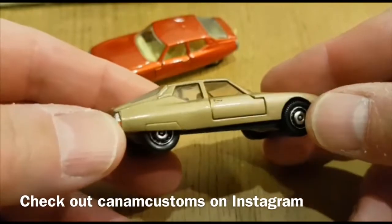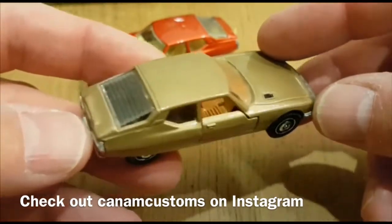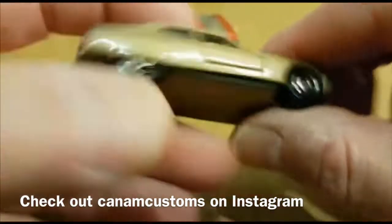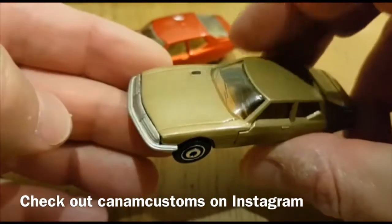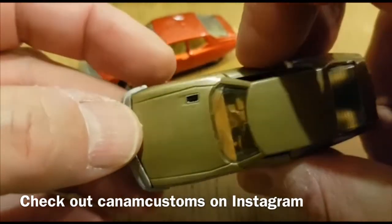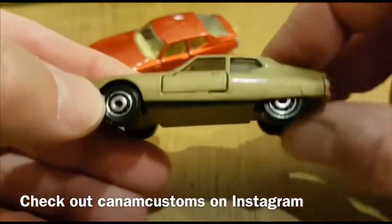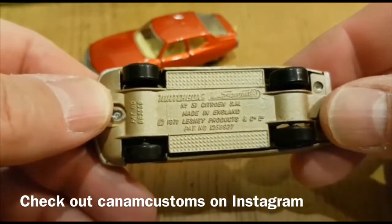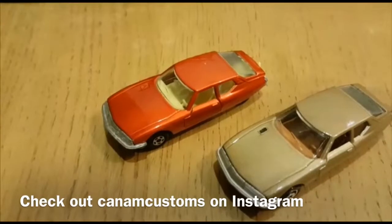So it's got the latest disc wheels on there from Matchbox, and I've painted in the rear light clusters, and the front end hasn't had any work done on it. That Citroen intake thing there, so it's quite reasonable. The rest has been sprayed the same colour, so it's the same model and two versions of it. So there you go.